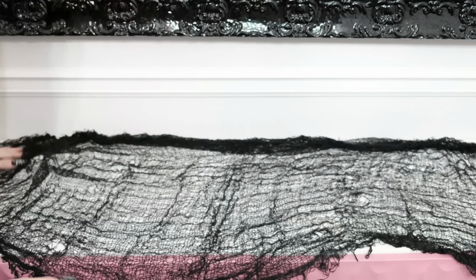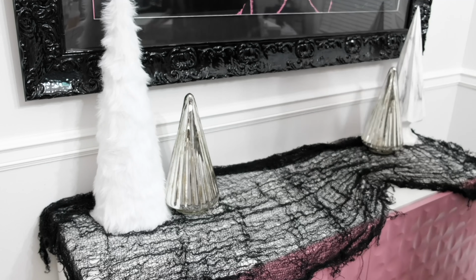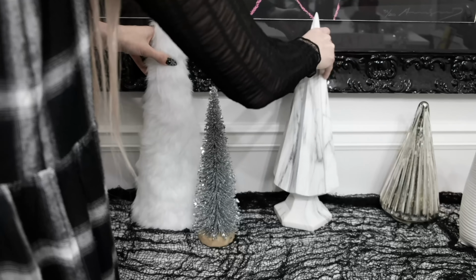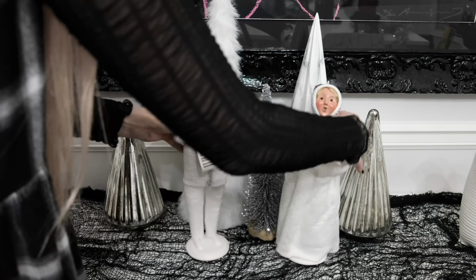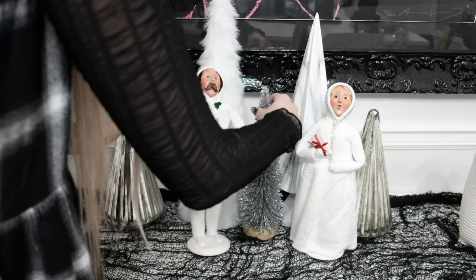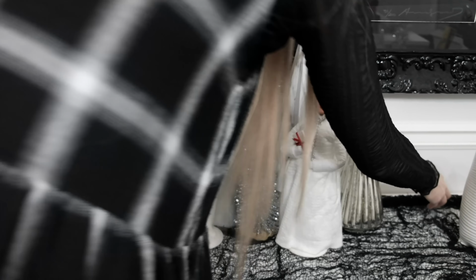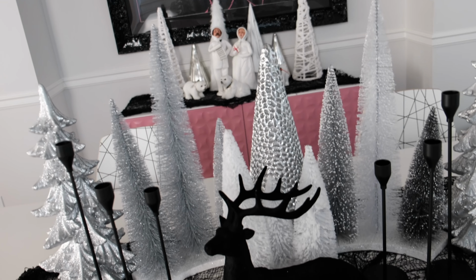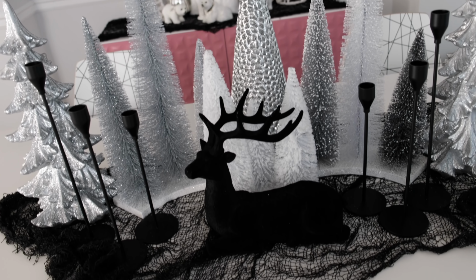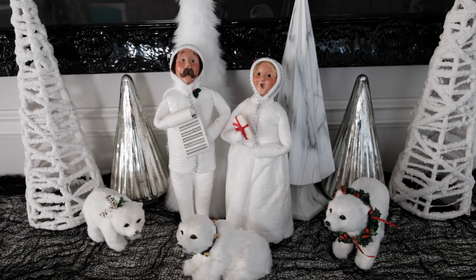Anyways, working on this little buffet table area, put down another creepy cloth and some more trees. All these trees I've collected over the years from various places, mostly Home Goods, but you can get them really anywhere. I've seen them all over the place. And then I added these two carolers that my grandparents got us. And they go perfect in this space because they're wearing this white and silver outfit. You can't really see the silver detail on camera, but they're perfect for this little area. And you'll see I ended up adding some polar bears to the little buffet table area. And then you'll see everything all lit up here at the end. Not gonna lie, it's my favorite part.